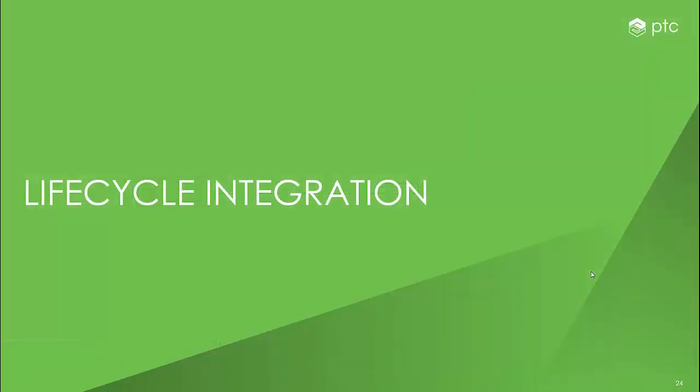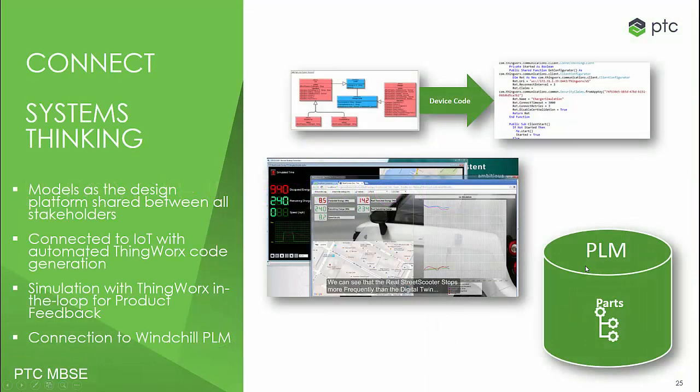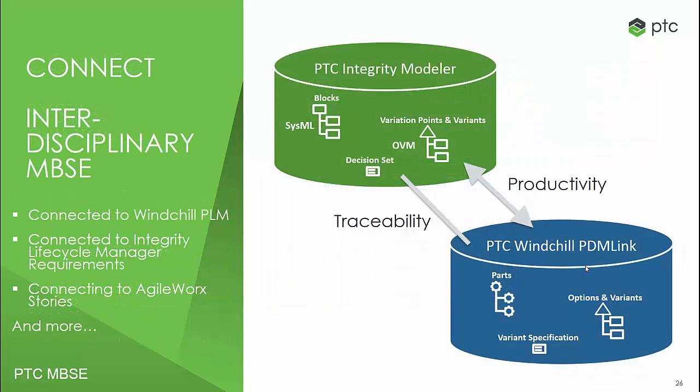So now let's take a look at lifecycle integration. As we saw earlier in this presentation, the systems models are becoming the main platform that's shared between all the stakeholders and different engineering domains. So we need to then connect up to those tools that are used by other engineers. One example is our connection with PTC's Windchill PDM link, with two focuses, productivity gains and traceability.